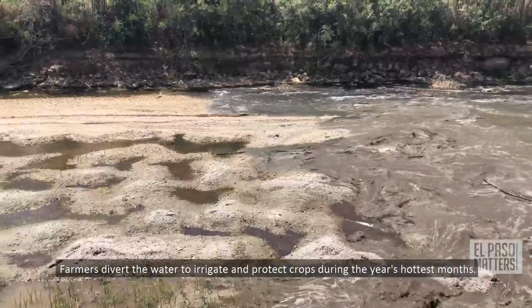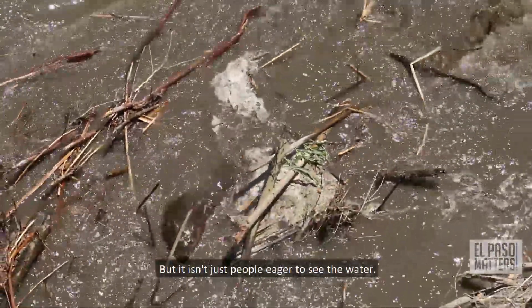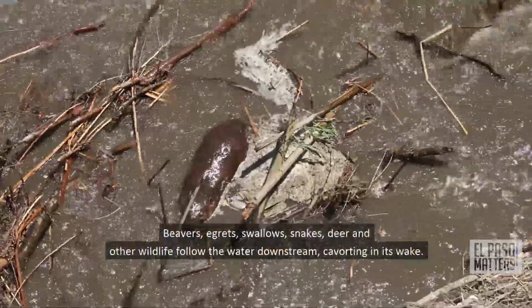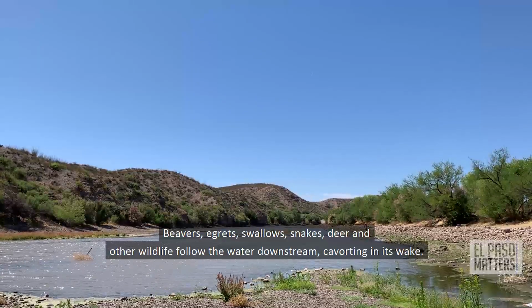Farmers divert the water to irrigate and protect crops during the year's hottest months. But it isn't just people eager to see the water. Beavers, egrets, swallows, snakes, deer, and other wildlife follow the river downstream, cavorting in its wake.